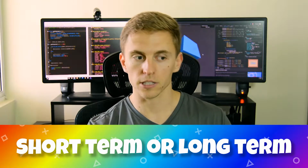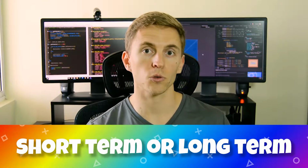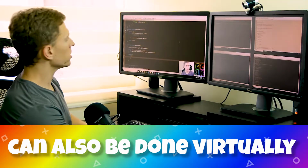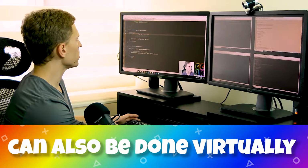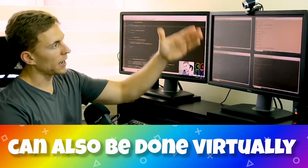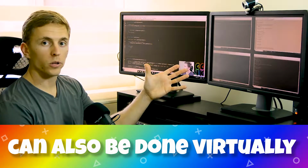So these classes can be short-term or long-term. You can say, okay, we're going to have an intensive course for like a week or so, like a summer camp, or we're going to meet every Friday at this time and we're going to do our class here. And these sessions can actually also be done virtually. You can set up conference calls where you have screen sharing enabled, where kids can view the teacher's screen and the teacher can see the kids' screen, to avoid some overhead on traveling costs and to get people from different geographic locations in the same place.